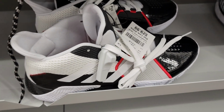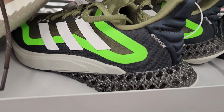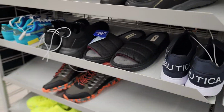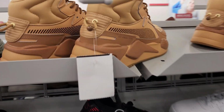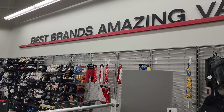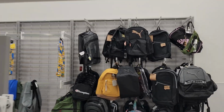Size 11, $30. Oh, they even have the 3D printed Adidas ones. Look at this 4D, 50. These are like $100 somewhere. See? Look at these Fila ones. Best brands, amazing value. See, let's see what kind of bags they have.